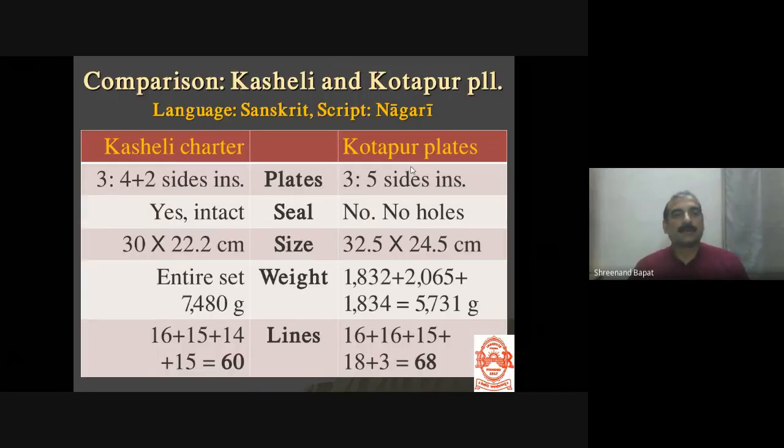Now we shall compare these two, the Kasheli charter and the Kotapur plates. Both of these have 3 plates, and in the case of the Kasheli charter, there are 4 sides that are inscribed in Sanskrit and 2 sides that are inscribed otherwise. So one is in Marathi and the other has the cow and the word Deva Prada, etc. Whereas the Kotapur plates, there are 3 plates again, and 5 sides are written.